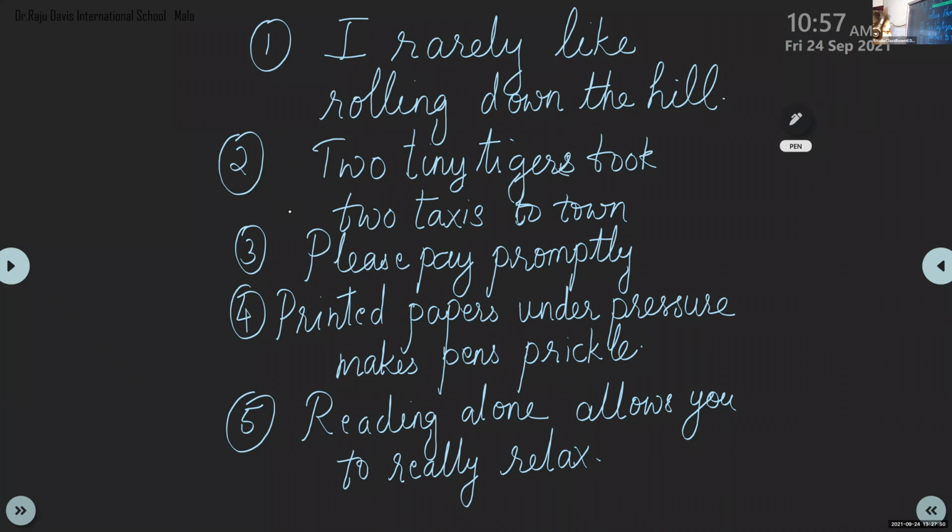Okay, so Adi, once again, try reading it with the correct pronunciation. Printed papers under pressure makes pens prickle. Take care of the R too. Under, as the word ends with the letter R, it goes silent. It is under. Under pressure makes pens prickle.